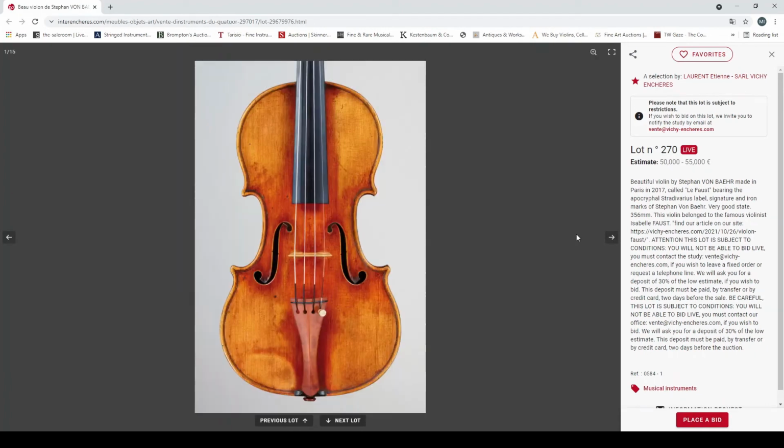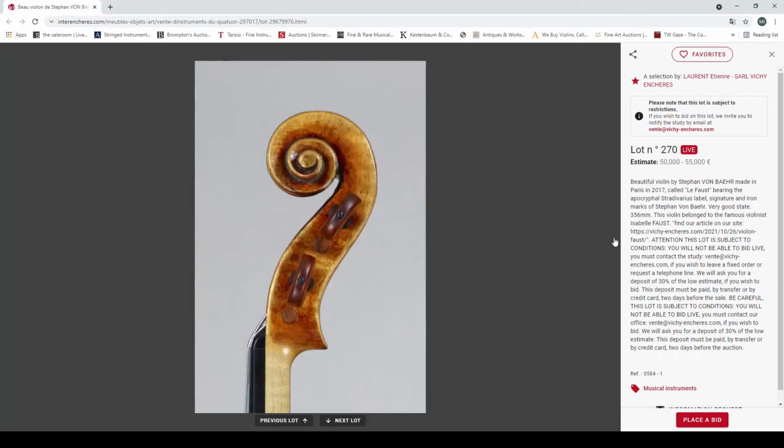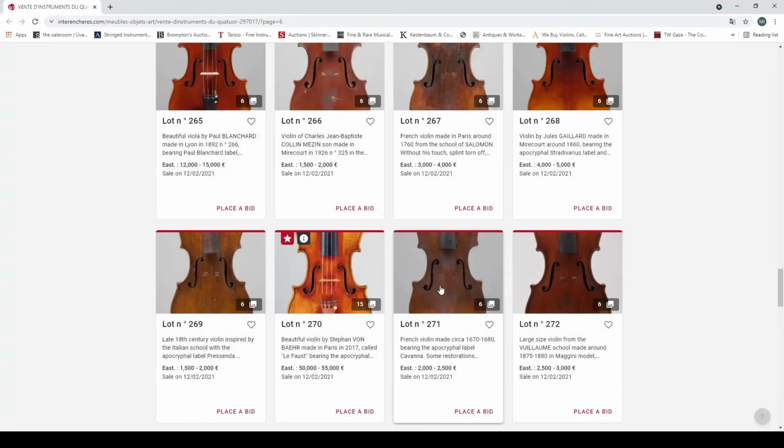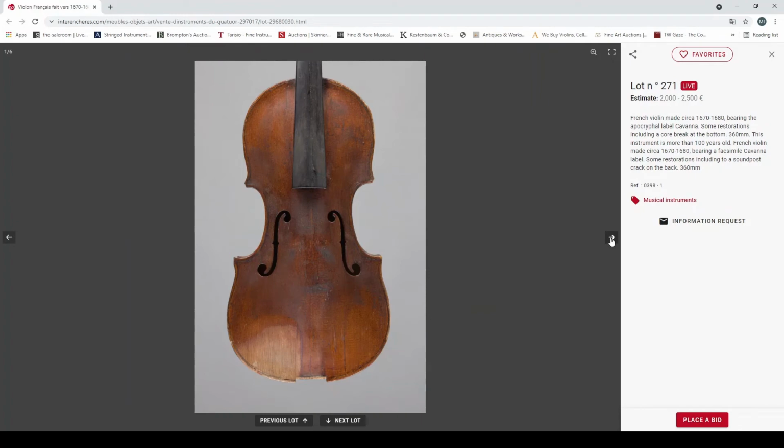And a violin by Stefan von Beer, made in Paris 2017, called Le Faust, with a Strad label. 50 to 55,000 is the estimate there. Interesting modern instrument. French violin, made circa 1670-1680, with a label Cavana.